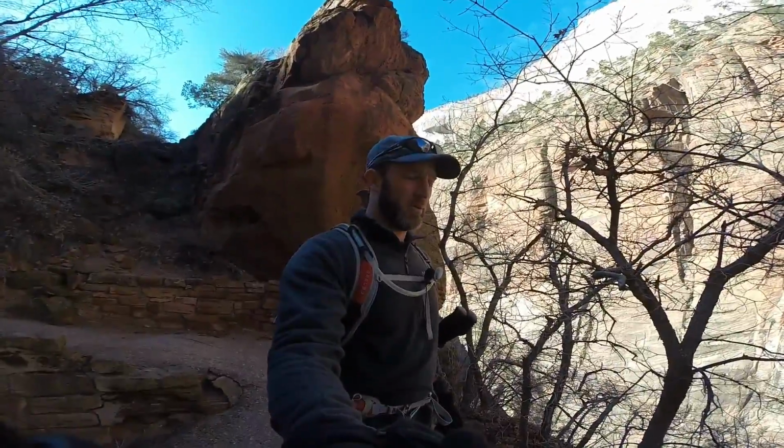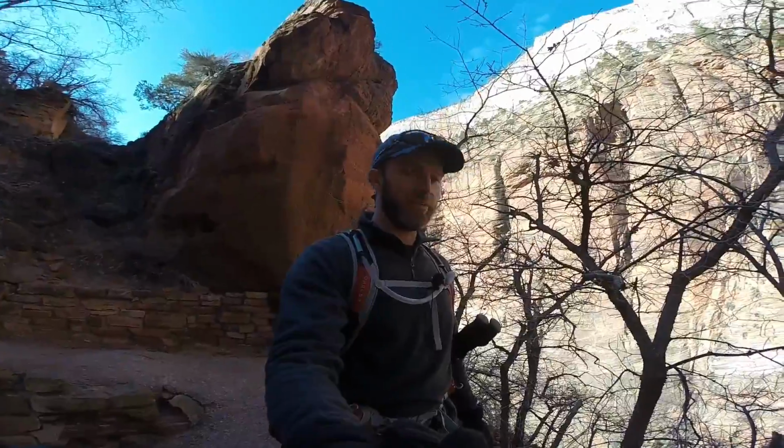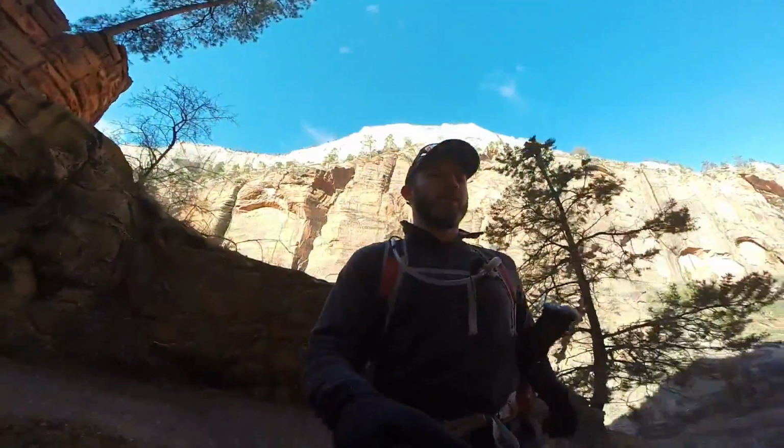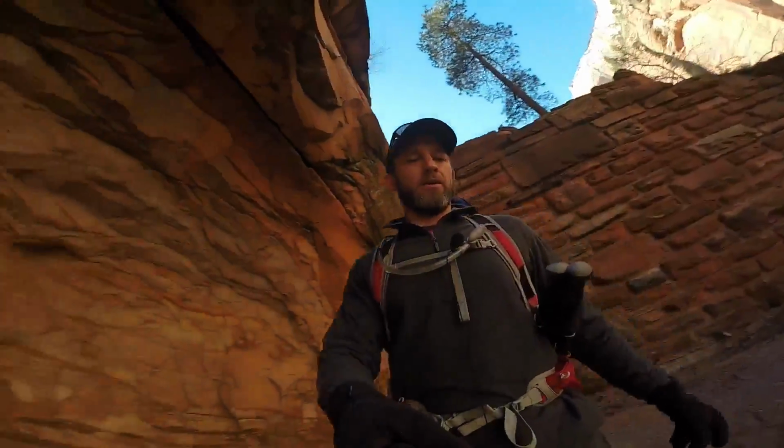Actually, going down's the painful part. Going up kind of burns your legs as far as the exertion, but going down, killer on the knees. But I want to get down there so I can go up to the observation point. Going down the Wiggles, I thought I'd give an idea of how steep and how sharp they are.